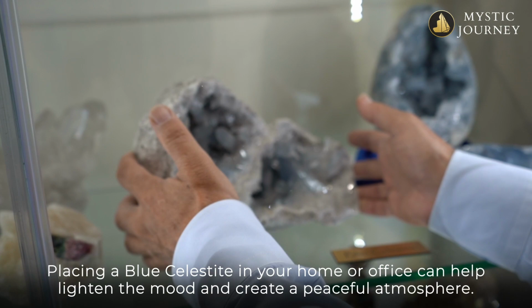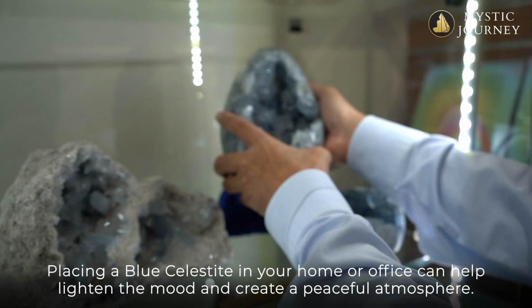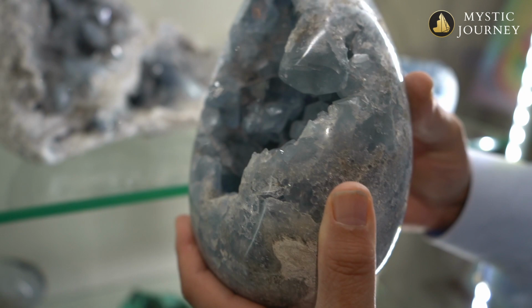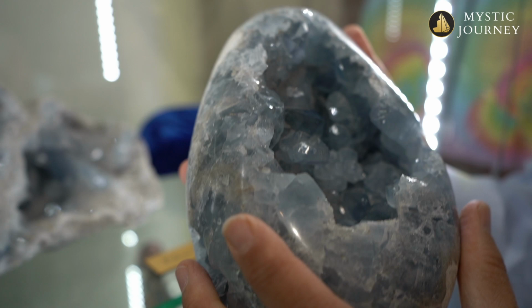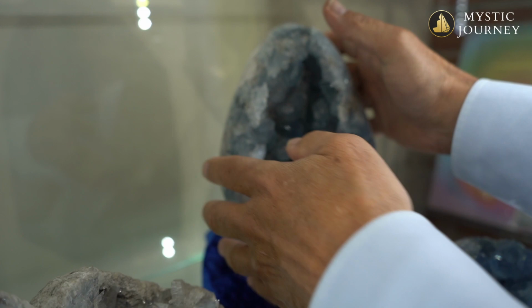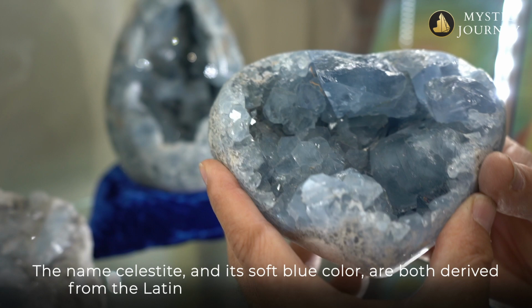The second piece that I'll show you is this fabulous, heavy Blue Celestite egg. A lot of times they will shape the crystals into an egg, put a little reinforcement on the back so it doesn't fall apart, polish the sides a little bit, and sell them as eggs. The other shape that we really see Blue Celestite come in is a heart shape. And everybody loves hearts, right? This is cool because it's polished here, but rough on top.